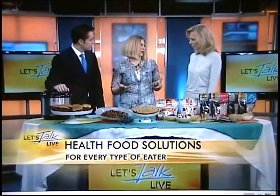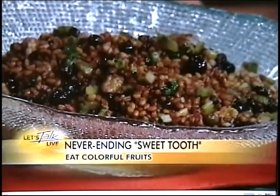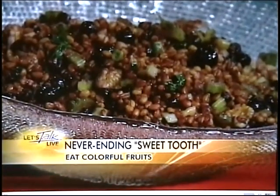But how convenient are blueberries? You don't have to seed them, peel them, cut them, slice them, dice them. You just rinse them and eat them. They're so easy. And you can get them all year long. You can get them year-round. Great. In fact, this salad uses dried blueberries and fresh.